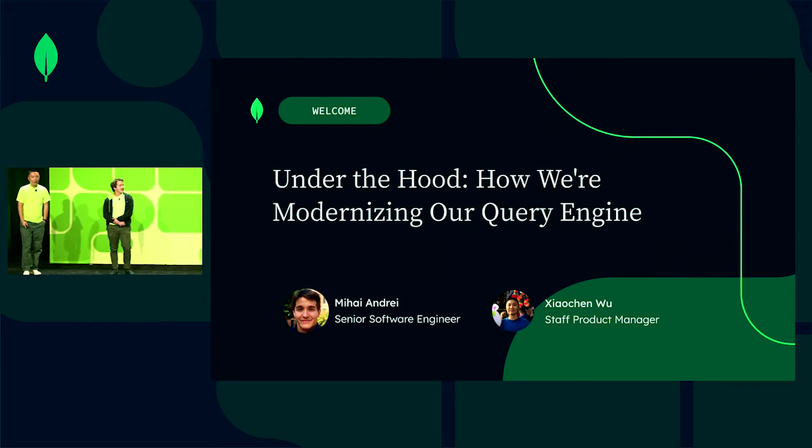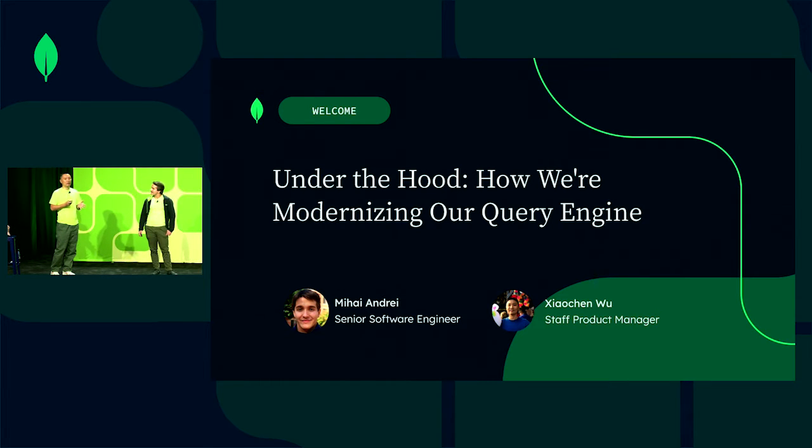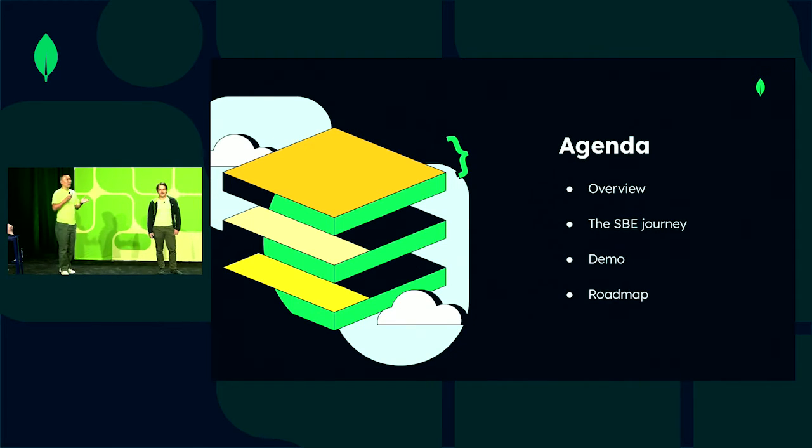So in today's talk, we're going to talk about our latest and greatest query engine. And we're not only going to give you a boring talk about what it is and how it works, we're also going to review some under-the-hood stories to show you how we built this query engine. In today's agenda, we're going to give you a quick overview of how the query engine works. And then we're going to jump into the details about SBE, which stands for slot-based execution engine. And Mihai is going to introduce some details and how we built it. And we're going to show you a demo of how you can leverage this new query engine to accelerate your MongoDB queries and also your applications.